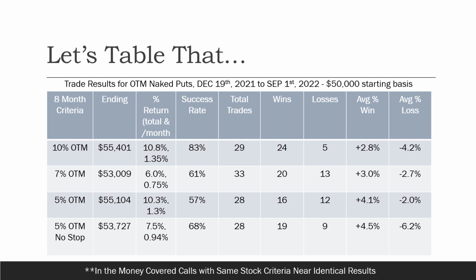Let's table that. Trade results for out-of-the-money naked puts starting December 19th, 2021 through September 1st, 2022. Remember, we're starting with $50,000 of the total $100,000 account. The 10% out of the money ended up with a 10.8% return, or 1.35% per month, right in the wheelhouse of the 1 to 2%. A good success rate of 83%, 29 total trades made. Average return on the winners was 2.8%, and the average loss on the losers was minus 4.2%.